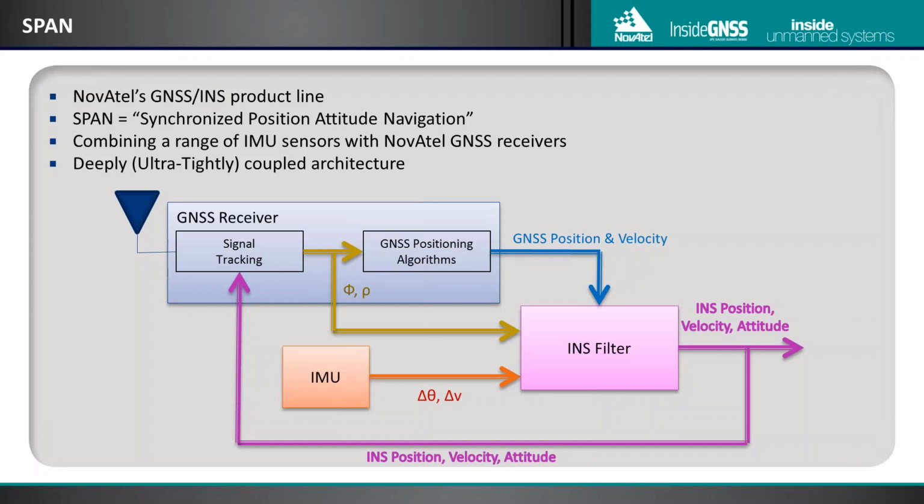So SPAN is Novatel's GNSS+INS product line, and it's been on the market now for about 15 years, and we use the deep coupled architecture, or ultra tightly if you prefer, which we, I guess, don't. So basically that means that we are feeding back to the signal tracking loops and using the partial GNSS measurements as well.